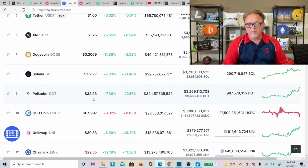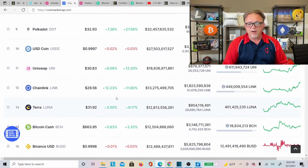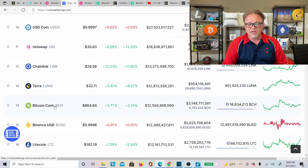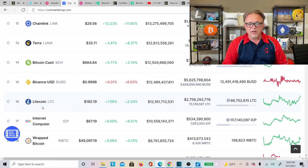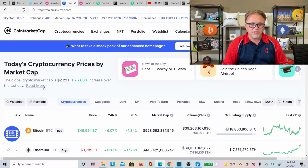Polkadot is right there at number 9, and USD Coin rounds out the top 10. Couple mentioned, Uniswap's at number 11. Binance Coin is at number 14. There's Litecoin at number 16, Binance USD. Up here at the top, the global crypto market is at 2.22 trillion. Huge increase, 7.08% in the last 24 hours.